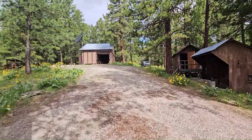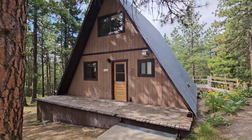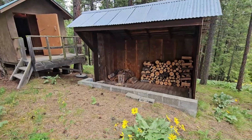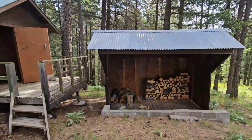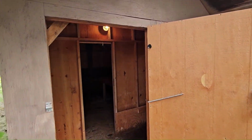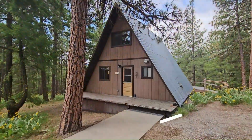If we kind of go past the cabin a little bit, here's a little shot of the front. But behind the cabin, you've got a nice big fire pit with quite a bit of wood storage. Keep it safe from the snow in the winter. This is a fun little outbuilding here. As you'll see inside, you've got an old sauna set up here. So again, you can kind of relax after your adventures.